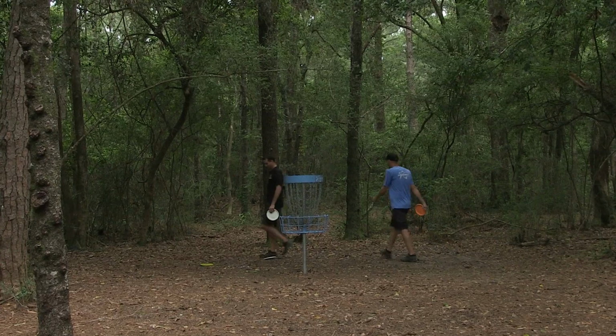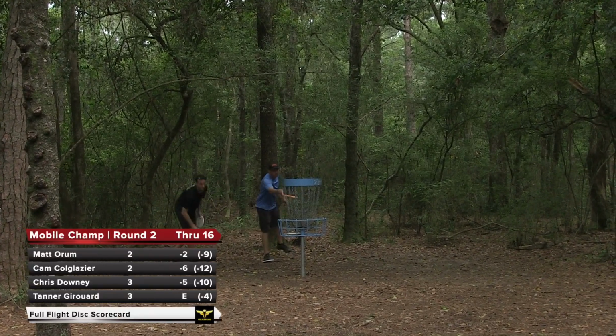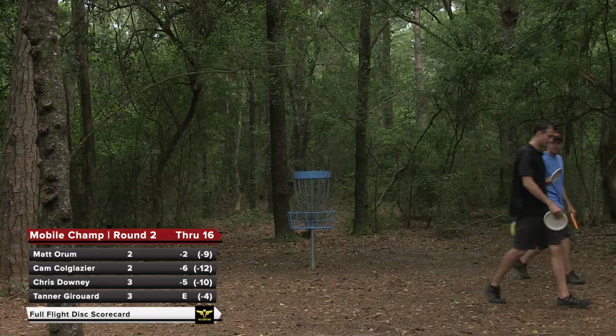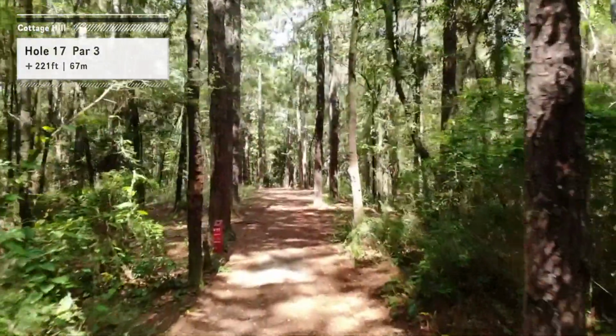Especially with municipal final day. There you go. He is still 4. Cam extending the lead to 12. So 2 strokes ahead of Chris, going into hole 17.